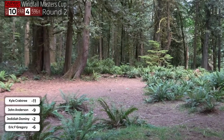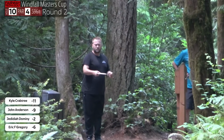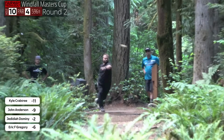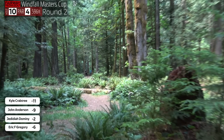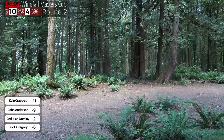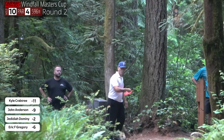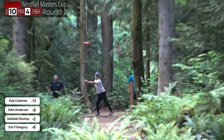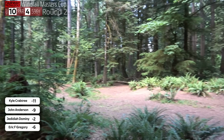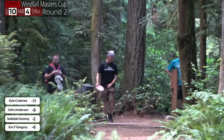John finds that nice high line. It's a friendly kick to the center. Well, not quite the center, but a decent footing there. Kyle playing that somewhat inside. Gap gets hung up. The big tree in his way that might cut off some options. Jedi right down the center. A little bit further than Kyle.